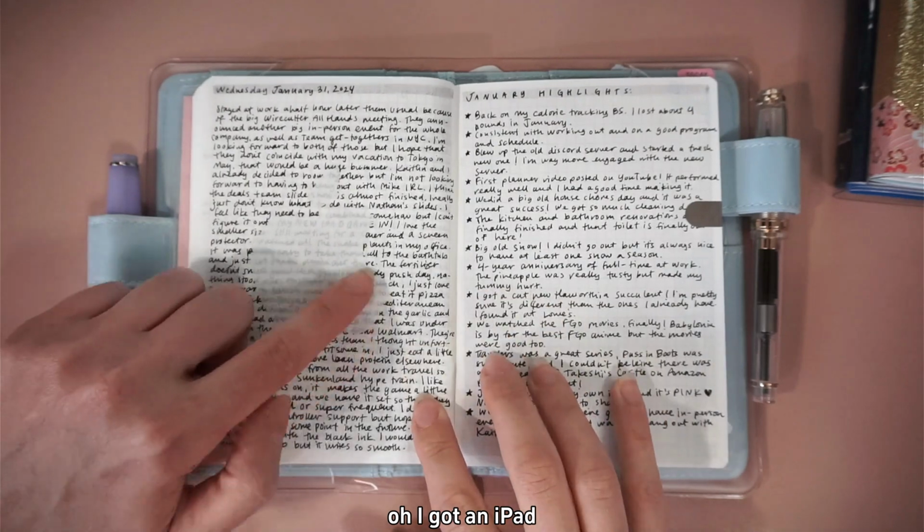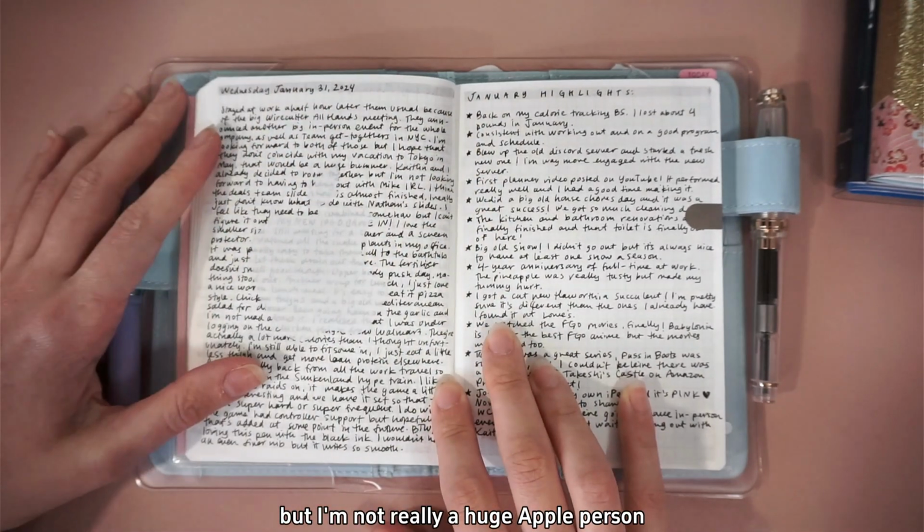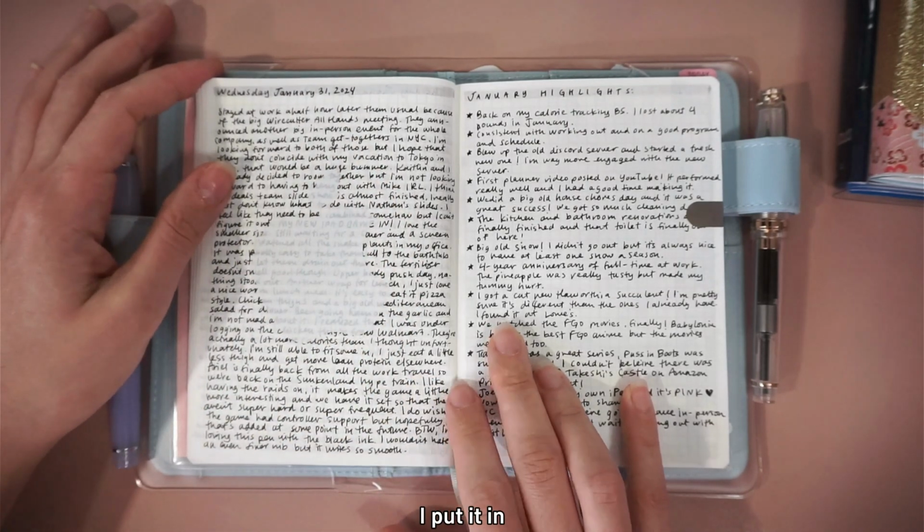Oh, I got an iPad. That's what this sticker is. You know, they come with all those Apple stickers, but I'm not really a huge Apple person, but since I had a sticker, I put it in.